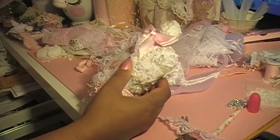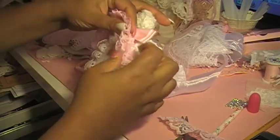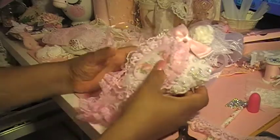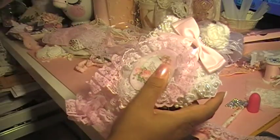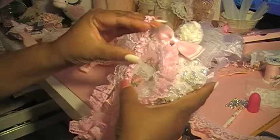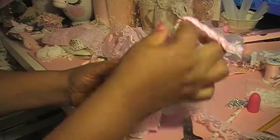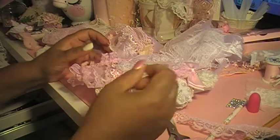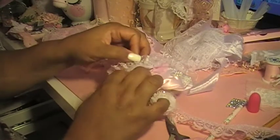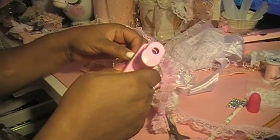Oh, how about this? Lace. Kinda like that. But I need something here. I don't know what to put there. That doesn't look that bad. Okay, I think I'm gonna do that. That glue is on there.